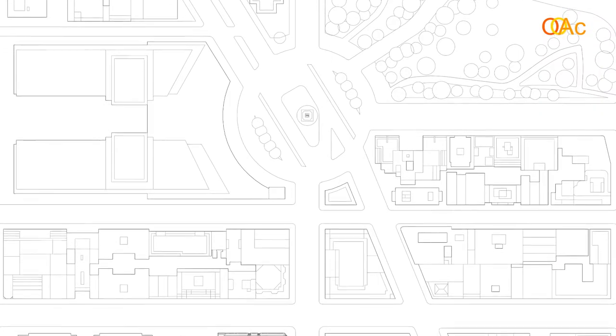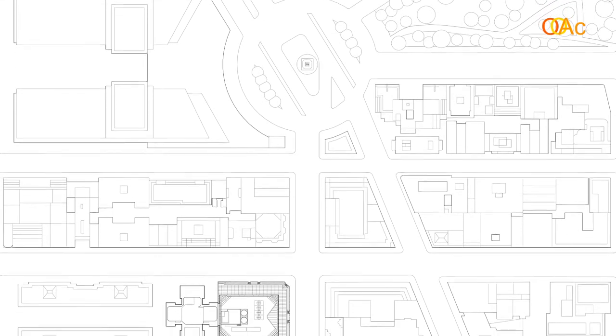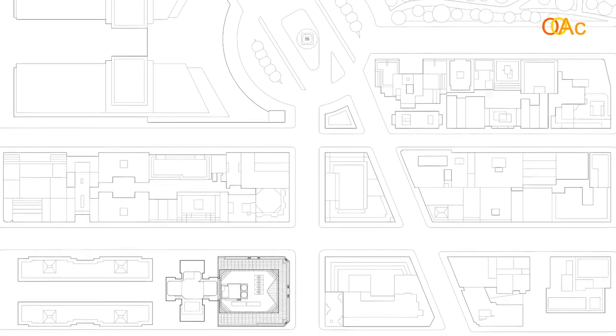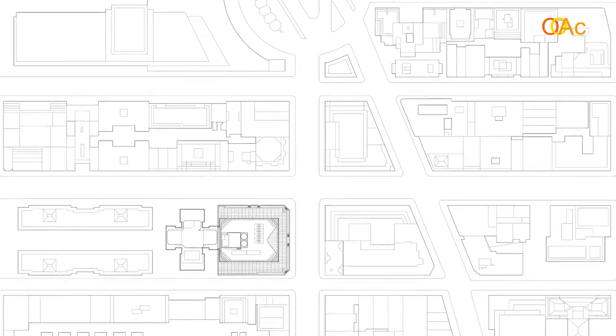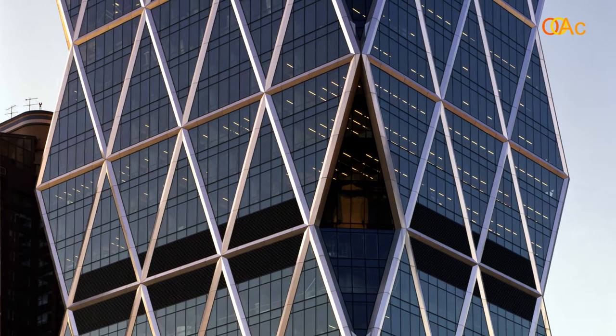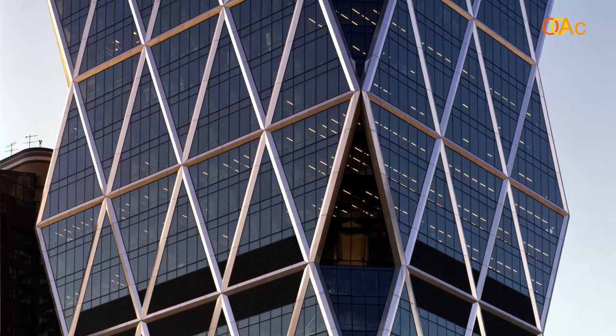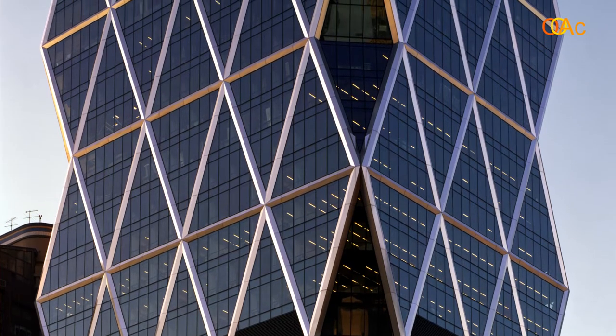The tower is located near Columbus Circle on the corner of Central Park in New York City, near Broadway and on 8th Avenue. The project is near the Time Warner Center and Columbus Circle by SOM, and also on the same avenue as the New York Times building by Renzo Piano.